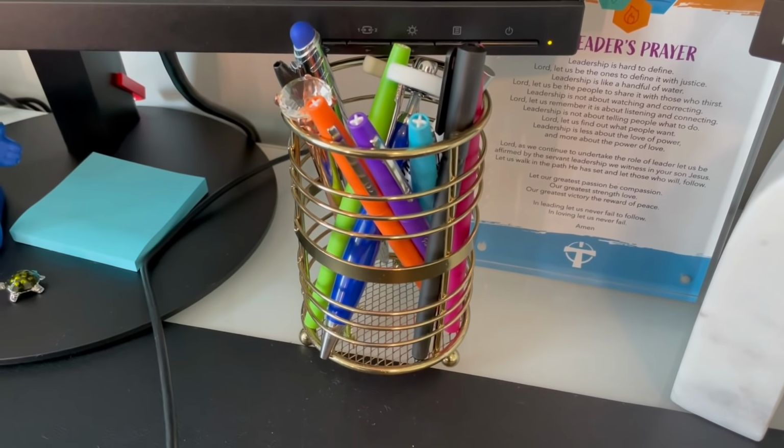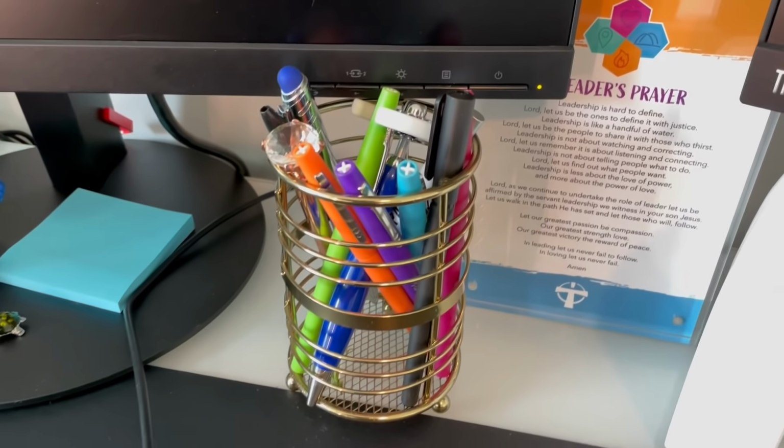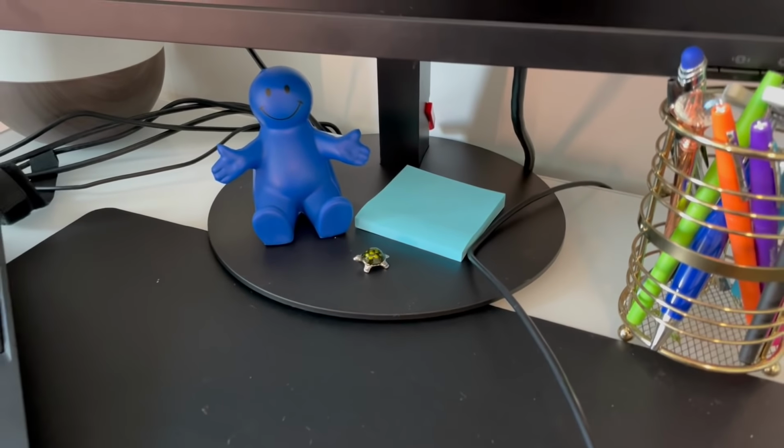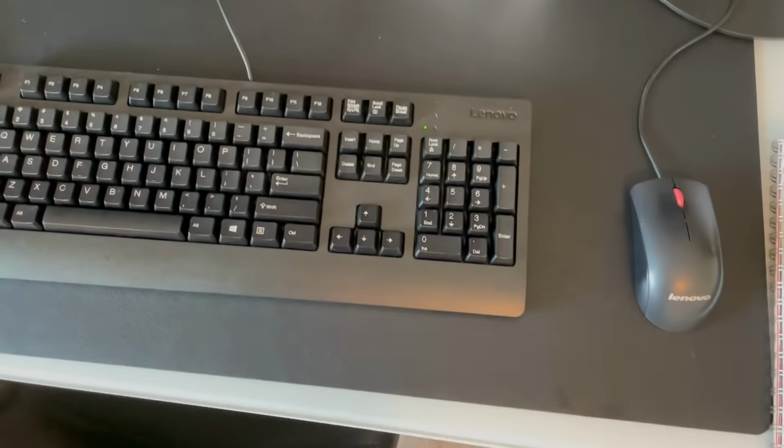I love color pens to keep yourself organized when you're writing in your planner and things like that. So the pens are from Target. I also have a little stress ball and lucky turtle with some sticky notes on that side. And my desk mat is from Amazon.